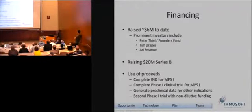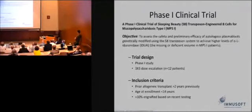The company has so far raised $6 million from some rather prominent investors and is currently seeking $20 million in Series B funding to support the launching of this first phase 1 clinical trial and expand this into a second clinical trial. This is a phase 1 clinical trial for treatment of MPS I to address safety and efficacy. And then this shows the inclusion criteria.